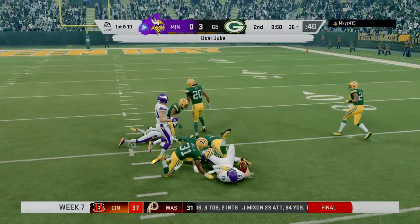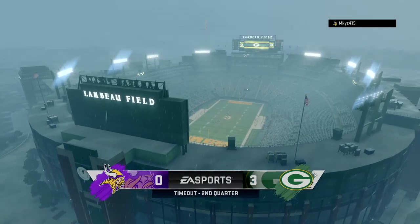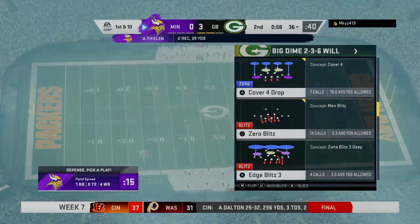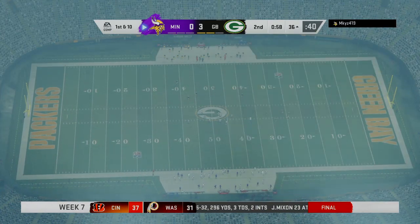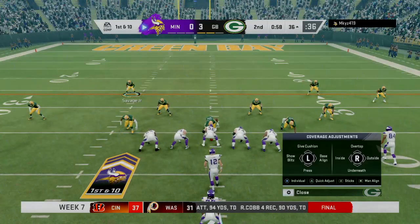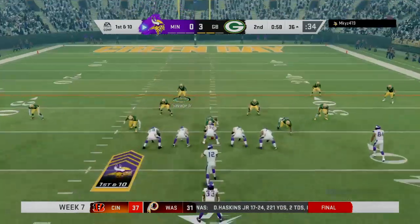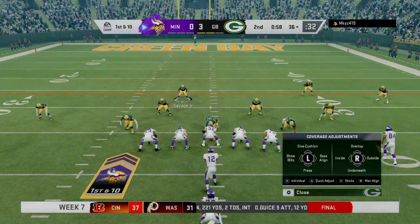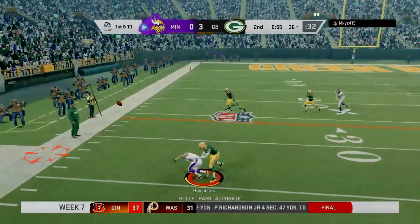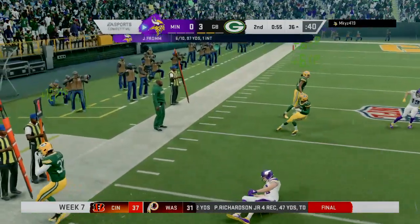That's complete to the receiver, Thielen. The Vikings going to use their 3rd and final timeout, as the stoppage will come with a little under a minute to go in this first half. This quarterback now, after the pick on the last drive, 3 for 3 to start this drive. It's 1st and 10. They're going to look to throw. And this will be incomplete.